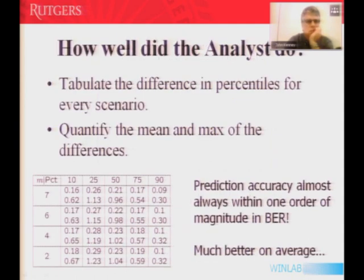And then you see what the accuracy in prediction is, and it turns out, as this table says, that the prediction accuracy almost always is within 1 order of magnitude in BER, and it's much better on average. On average, it's actually 0.25 or something, the absolute difference in log BER. So the summary being that the prediction works fairly well.